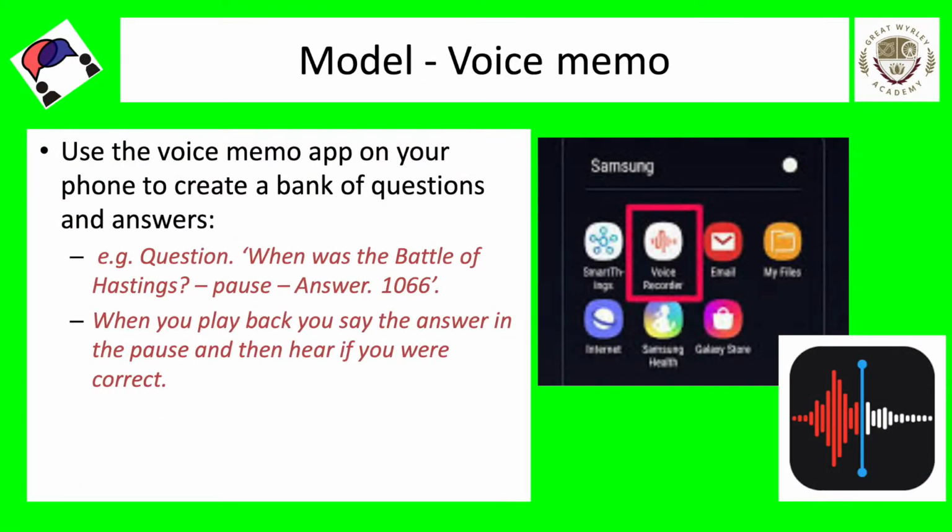First up is the voice memo self-quizzing technique. For this, you'll need to use the voice memo tool on your mobile phone. This icon will look different depending on the make of your phone, but its application will be the same. The idea with this method is that you record questions with a brief pause before the answer follows. Once recorded, you can listen to this and refer back to it at different intervals so that it embeds the knowledge into your memory.